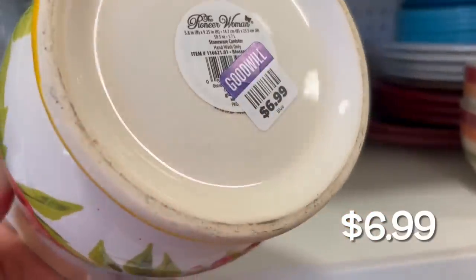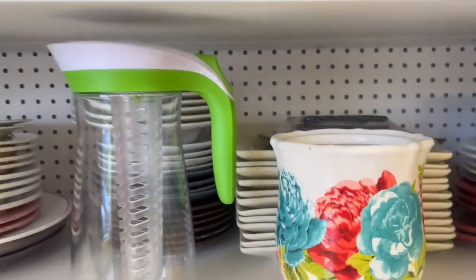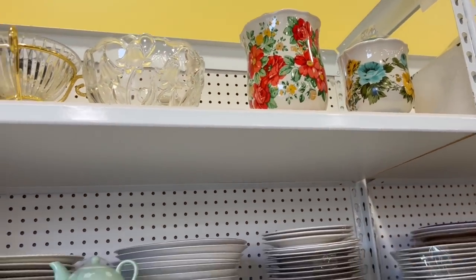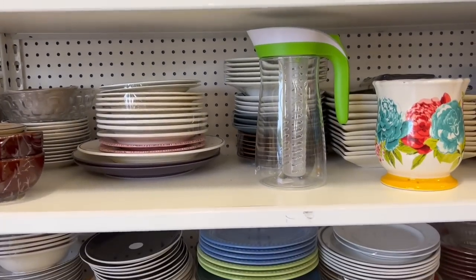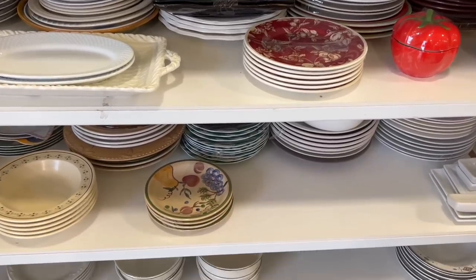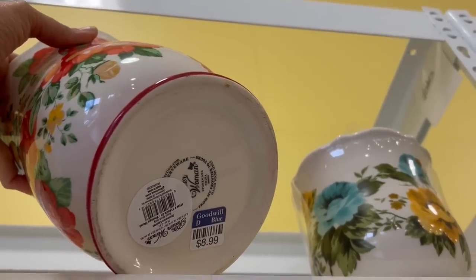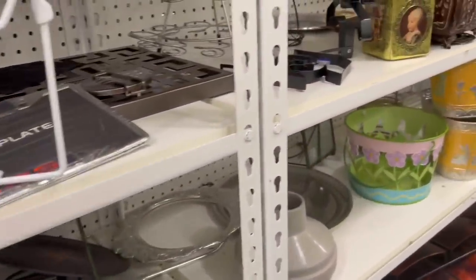This has to be Pioneer Woman. Yep. And it's also $6.99, but it's missing its lid. I'm pretty sure that's a canister. Yeah, look at those up there. That's a canister with a lid. I think the one on the left is also a canister. So they want you to pay $21 for a set of canisters where most of them don't have lids. Okay, I take that back. They actually want you to pay $23 for a set of canisters where two are missing their lids.